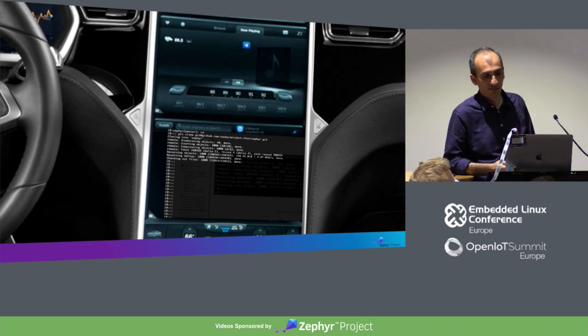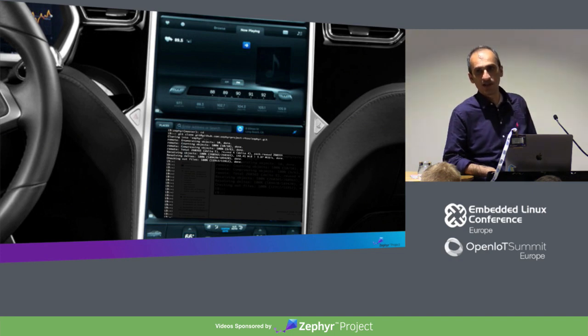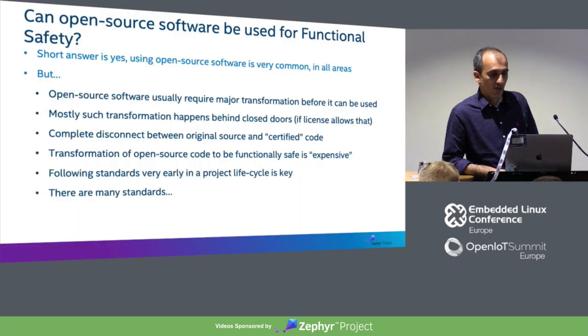Today in cars, you can probably install an application on your console or something. There are all different things, but when it comes to functionality of the car, that's not something you want to do or your users to do. So when it comes to open source software, this is something new. It's happening right now.